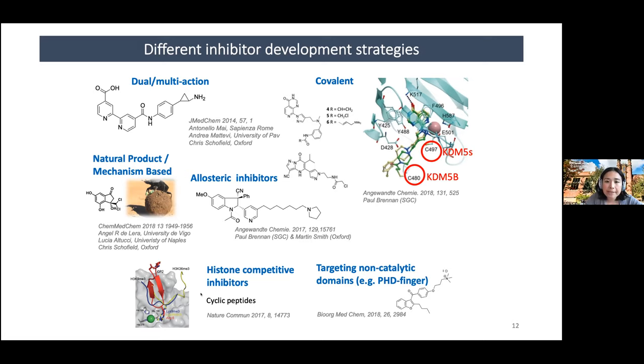Our most recent focus in my group has been to develop cyclic peptides against epigenetic proteins. Now, of course, small molecules remain the reagents of choice, but their small size means that high affinity and selectivity can sometimes be difficult to achieve, which has been the case for some of the epigenetic targets and KDMs as well. Peptides offer diversity and complex 3D scaffolds covering immense chemical space. And of course, cyclization induces structural constraint, which increases affinity, metabolic stability, and in some cases, cell permeability. So we've been developing these against epigenetic targets.